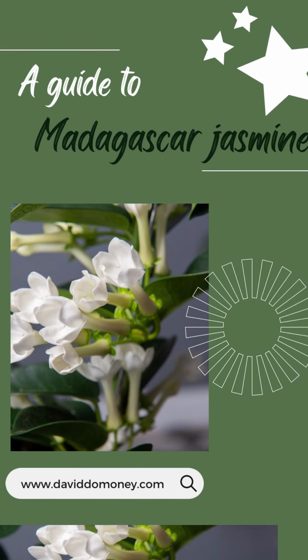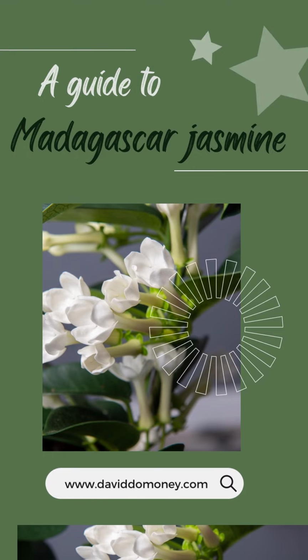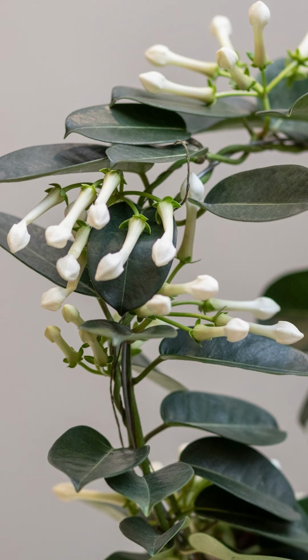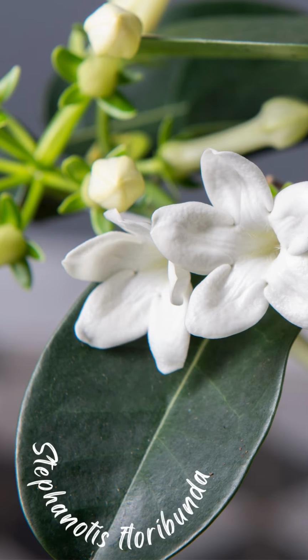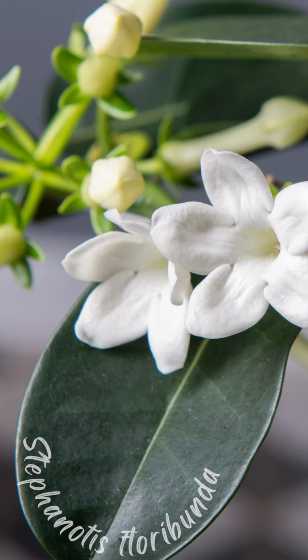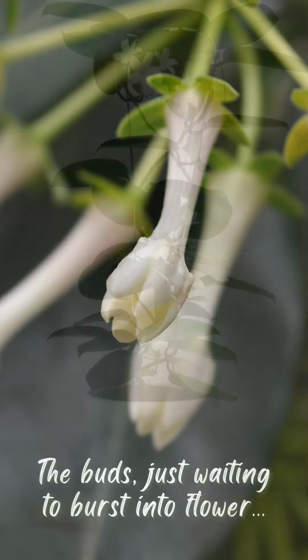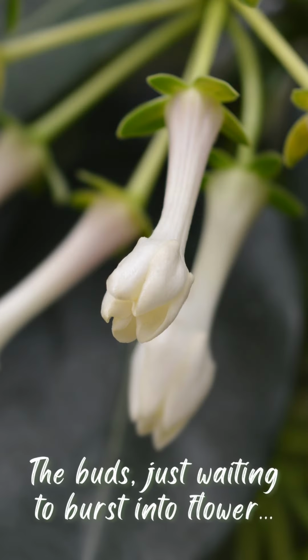If you want a touch of beautiful sweet aromatherapy in your home, you can't go far wrong. Then just have one of these. It's a Madagascar jasmine, Stephanotis as it's otherwise known. It's got these lovely oval, thick emerald green leaves, usually trained onto a hoop, and these are all the buds just waiting to burst out into flower.